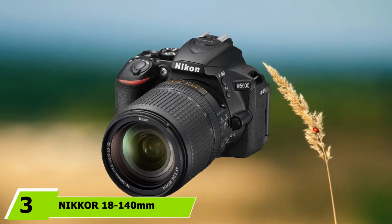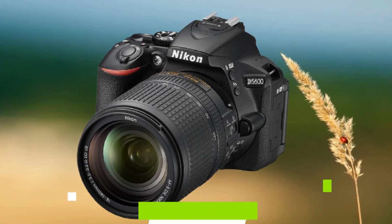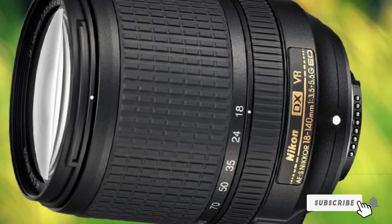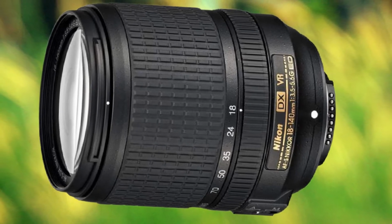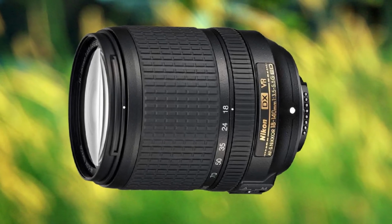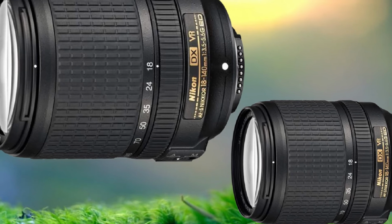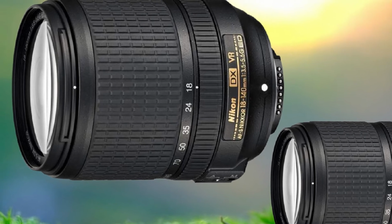The number 3 position is held by NIKKOR 18 to 140mm f/3.5-5.6 GED. There are instances when the best Nikon lenses are zoom lenses. It can help save you money by having a wide range of focal lengths to play around with. You can also switch the focal length fast depending on what the situation requires. The Nikon AFS-DX NIKKOR 18 to 140mm f/3.5-5.6 zoom lens is a good option for these scenarios. It's a favorite among event photographers or those who plan on carrying just one lens for their travel.